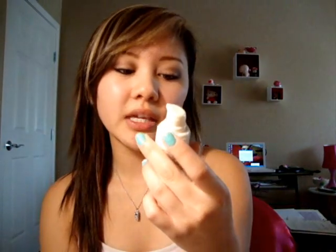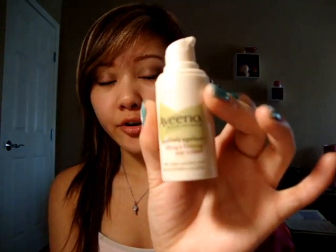And then I take my eye cream. I use Aveeno Positively Ageless Lifting and Firming Eye Cream. And I just take a little bit and apply that underneath my eyes. And I put this on top of my eyelids as well, but I already have makeup on. And I wanted to show you guys my moisturizer.